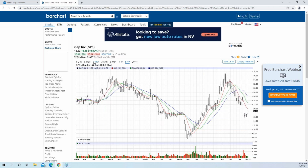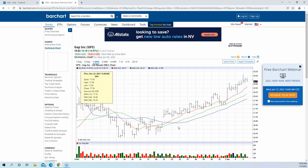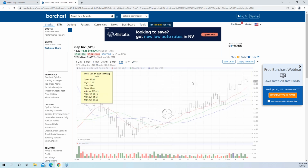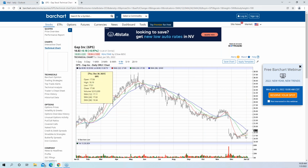Let's go to the 1 month graph. You can see this thing gave a buy signal on the month at 16 bucks. So if you're using the short-term graphs, you should have been in this thing at 1680. Should be all over it, or you should be just enjoying the ride. If you go to the 1 year, this thing gave you a buy signal when the 12 crossed the 24 at 17 bucks. So when this thing got its unusual activity, I think it was trading at around 18.